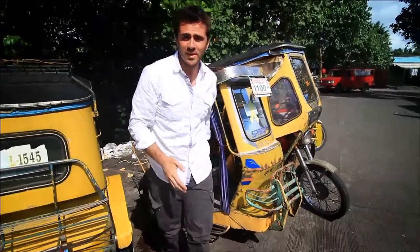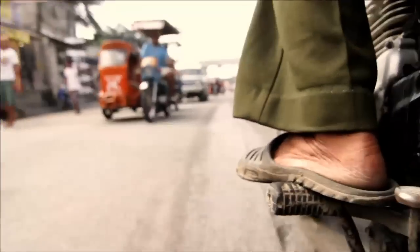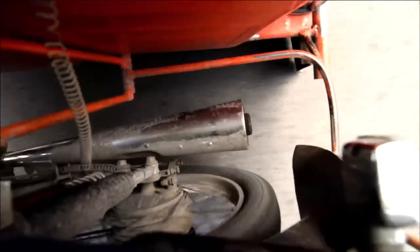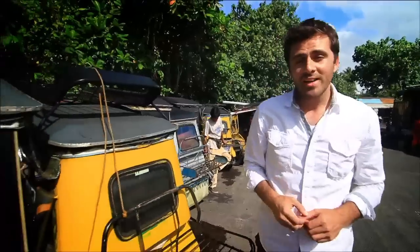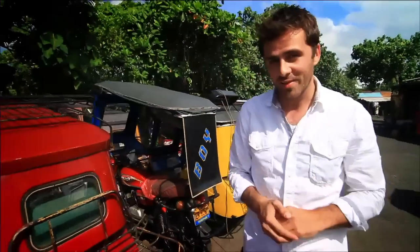Tricycles are a national phenomenon in the Philippines. There are over 3.5 million of them across the country. But as fun and effective as they are, they churn out over 10 million tons of carbon dioxide each year. I'm Omar Khalifa in the Philippines, where one scheme is striving to make tricycle pollution a thing of the past.